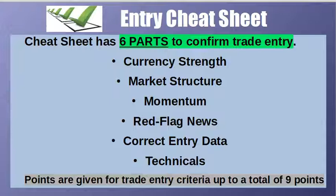And again, last week we talked about not only the entry checklist, what you need to check before you get into a new trade, I also demonstrated all the different parts. There are 6 parts to confirm your trade entry, okay? There are 6 parts in total. And for all the different parts, you would give a point. You're going to score your trade entry. Before you actually take the trade entry, you have to score it out of 9 points, right?